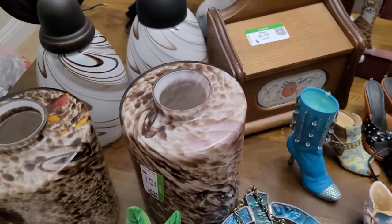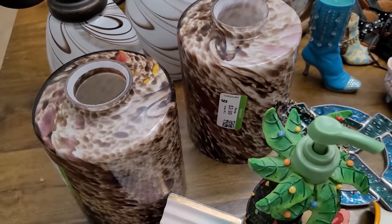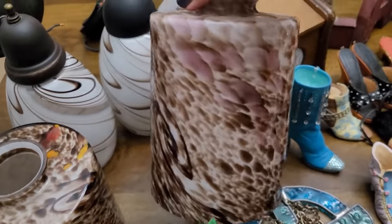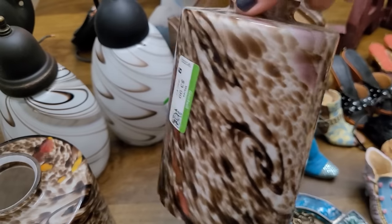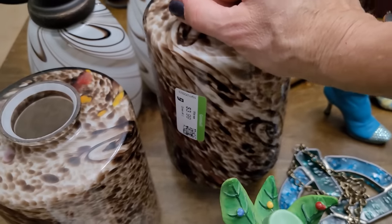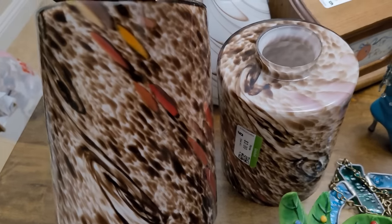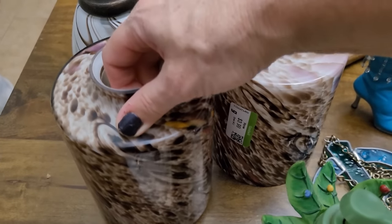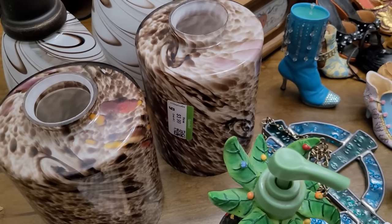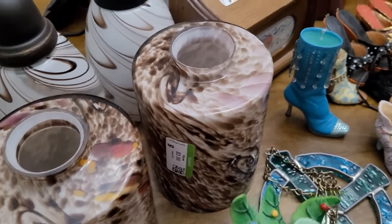Over here we have our beautiful art glass lampshades. There's two of each style. These have purple on one side with the brown and white, and red and yellow on the other. This one is just the same. Absolutely beautiful. I paid $4 a piece for these, and they are valued around $50 to $75 for the pair.